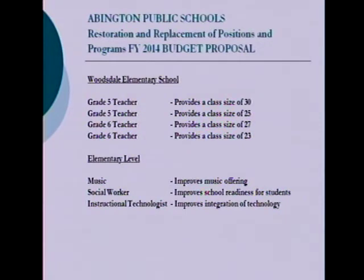Adding a social worker at the elementary level. Our students are less school ready than ever before with the number of issues they come to us with from their homes. We've currently been fulfilling this with interns. We've been very fortunate that we've been able to be creative and use interns in that capacity. The best way for us to move forward would be to hire professionals in this area and hire a social worker for the elementary level.